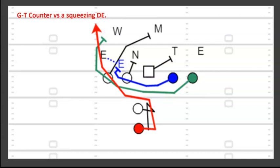You'll block it the same way with what I'm about to tell you, even against an odd front, if you get a squeezer. If he's really squeezing down, this end right here, this is the same guy. They don't have an extra end. He sees the down block, and he squeezes down on that down block. And as the guard's pulling, right here, he sees it. And so he doesn't necessarily have to get downhill now. He's just going to be flatter than what this is right here and get out here and log the defensive end. Block him from the inside out and seal him inside.